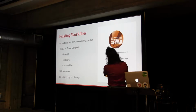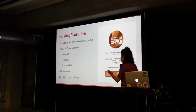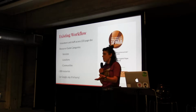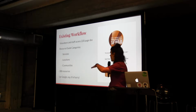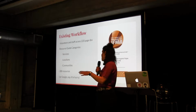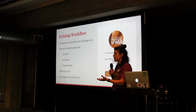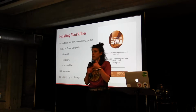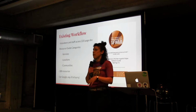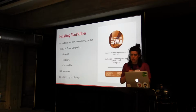This is an example of the PDF booklet they use. It's 220 pages and has 388 resources. It's divided into services, locations, and communities as far as categories go. They use this booklet, or when someone calls in and needs immediate help, they'll just do a quick Google search. We're trying to allow them to improve and speed up this process.